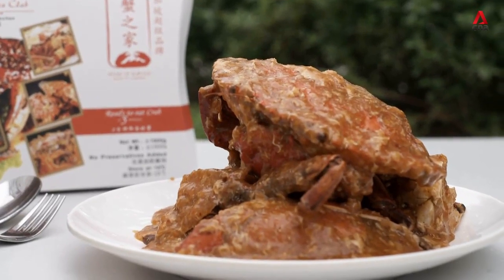For the most part, people were very, very accepting of the idea that you could put chili crab, such an iconic, such a premium dish, into a box, freeze it, and then sell it out of a vending machine.